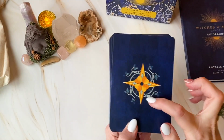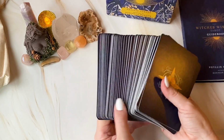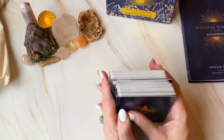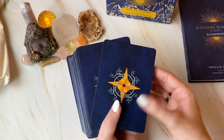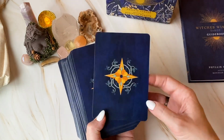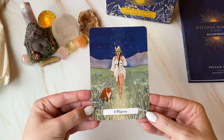Then we have the compass on the back, this almost windrose on the back, and this beautiful blue. I'm really loving the blue. So it's standard, it's thick cardstock. I'd say that's like 350 GSM cardstock. So remember, the archetypes in this deck are going to be different. So the Pilgrim for the Fool.